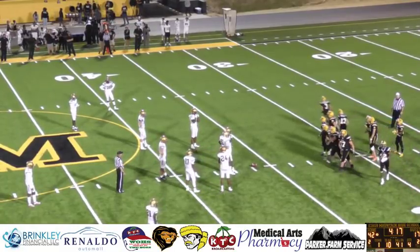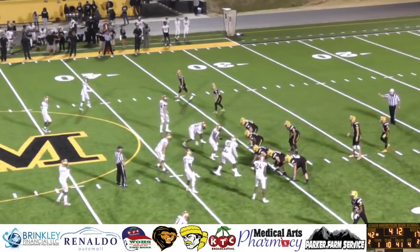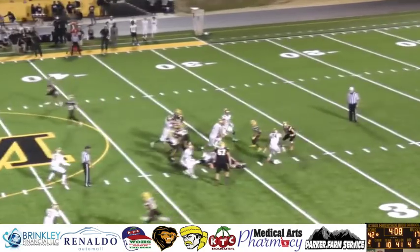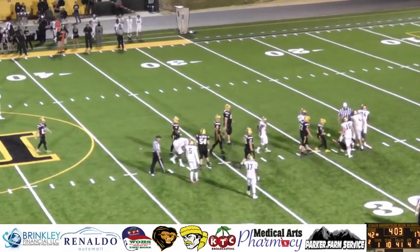Clock continues to run. 4:16 left. Kings Mountain 1st and 10. Can run this one down pretty far. High snap, Reed eats it, and there's your first tackle for loss. Yeah, first tackle for loss, and it was a high snap.